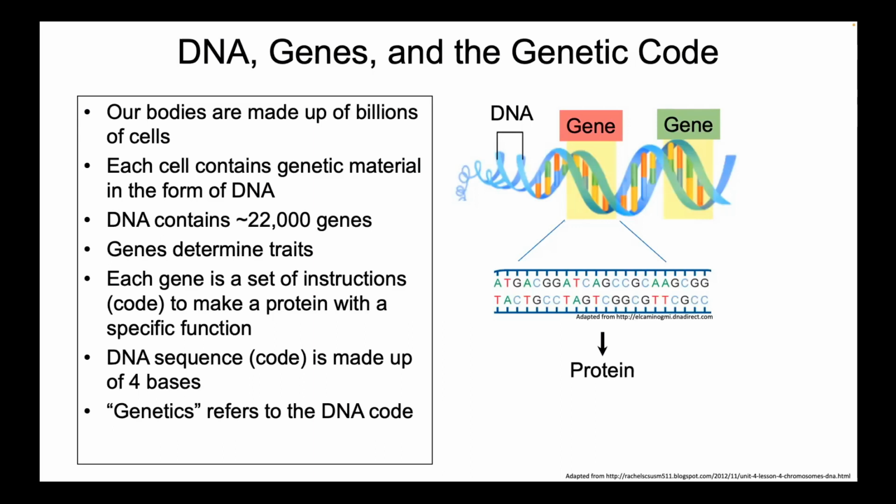It's really this DNA sequence or code, and the bases are shown here. So if you look over here to the right, here is a schematic of our DNA. You can see that it's divided into these functional units called genes. And if we look at this gene here in this pink color, we're sort of zooming into that gene and seeing that the gene is really made up of this DNA sequence or code, which consists of these 4 bases, A, T, G, and C. And each gene, its job is to make a protein that has a specific function in the body. And the term genetics really refers to this DNA code.